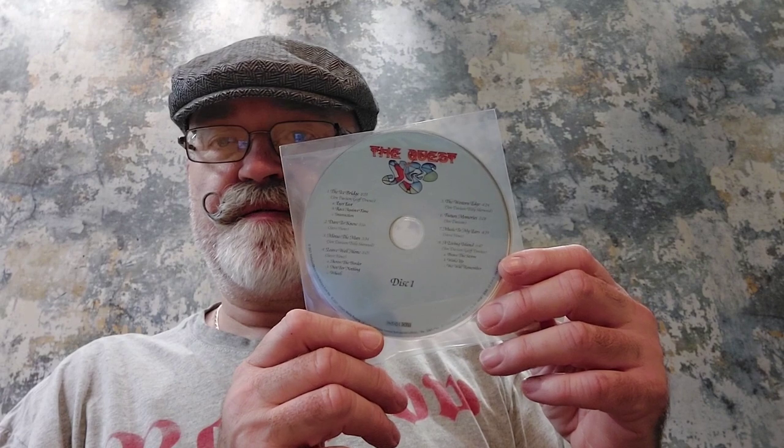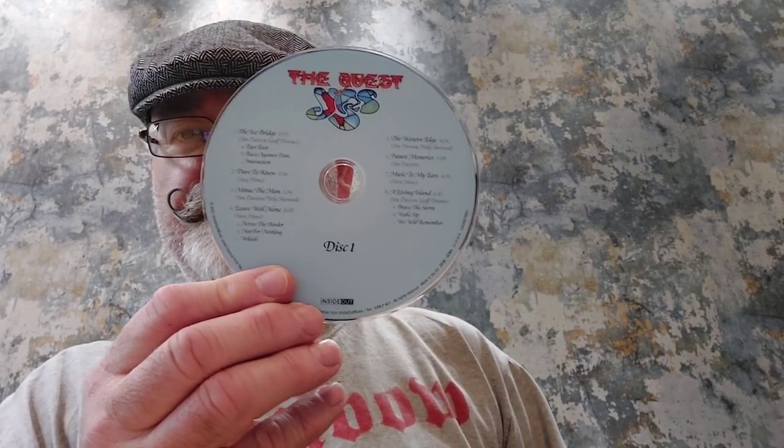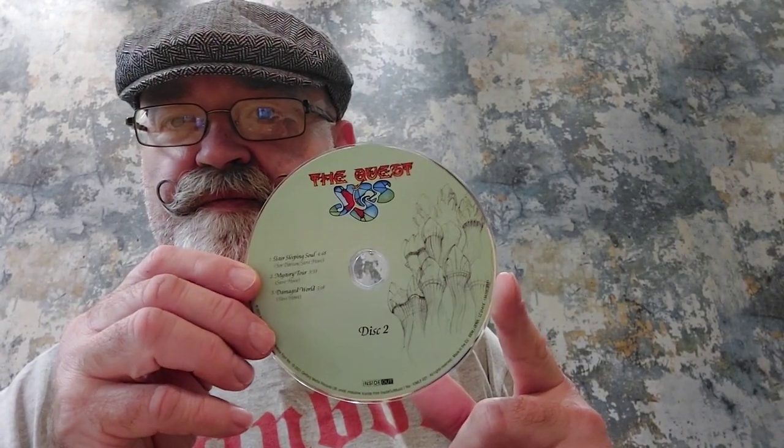And in this double LP set was this two CD set. This is disc one, and this is disc two. Very nice.